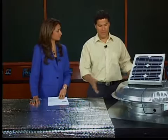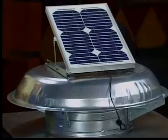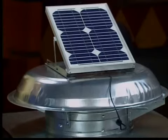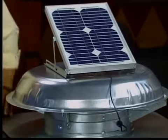This is about $1,000 installed, including the cost of the unit and labor. Because it is a solar-powered cooling system, it actually does qualify for the New York State and the federal tax credit. So after everything's said and done, you're paying less than $500 for this.